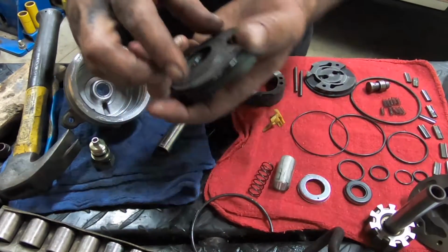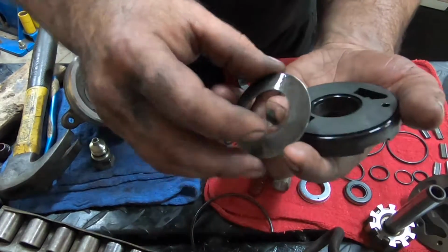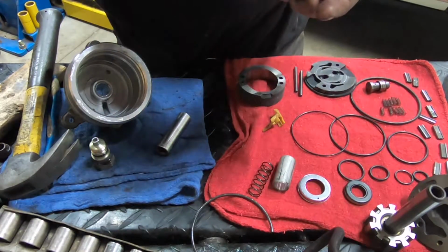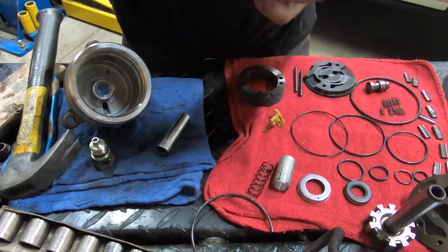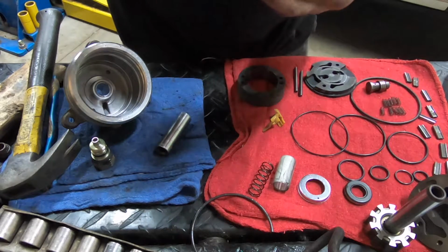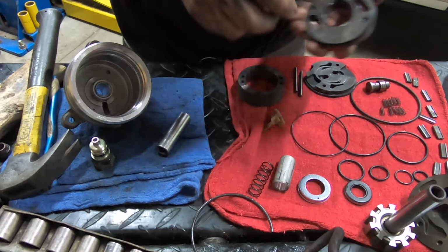All right, so I just knocked this out of there. A little convex washer went down inside, facing upward. This looks like it comes apart too. Oh, there's another O-ring in here. It's hard as a rock. We're gonna have to see. Wow, yeah, that one's real stiff. Oh, and there's one inside too. We have to make sure we match these up.